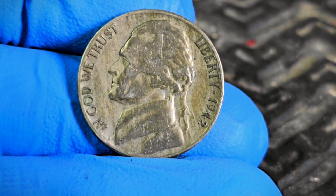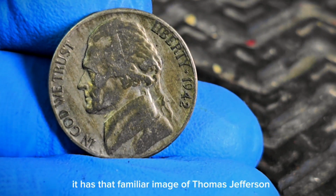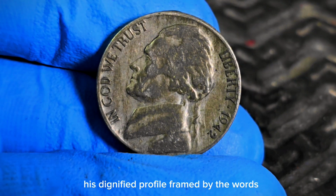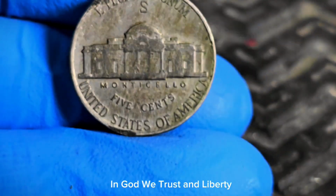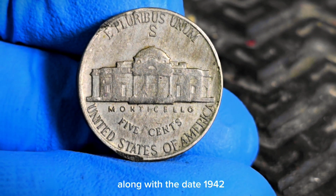At first glance, the 1942 S Jefferson nickel looks like any other coin in your change jar. It has that familiar image of Thomas Jefferson on the front, facing left, his dignified profile framed by the words "In God We Trust" and "Liberty," along with the date, 1942.